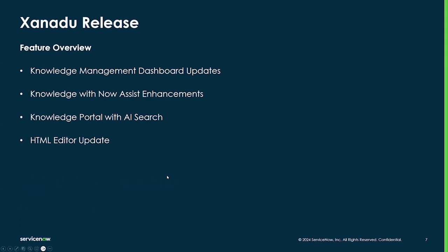So the high level items that we're going to cover today are knowledge management dashboard updates. So we've moved the dashboards to a more modern look and feel and user interface. We've enhanced them a little bit, and we want to talk through how to use the dashboards. We will be talking about the knowledge management dashboard updates.